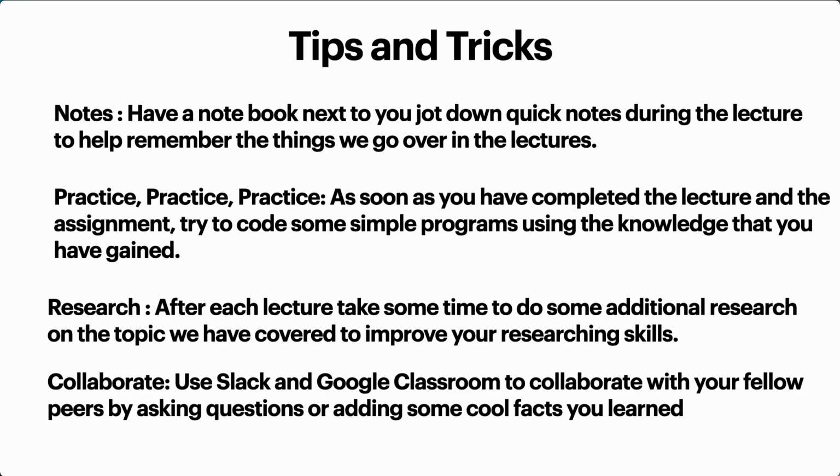And finally, collaborate. Try to use Slack and Google Classroom to collaborate with your fellow peers by asking questions or adding some cool facts that you've learned. Collaboration is really important because, especially in programming, most of the time you're going to be working in a team environment. So if you have any questions, you can reach out to me or collaborate with your fellow peers by posting that question on Google Classroom or Slack. And I bet there's going to be someone that will be more than willing to help you. I'll be checking Slack regularly to answer any questions that come my way. So use Slack and the resources that you have to collaborate with others and learn new things.